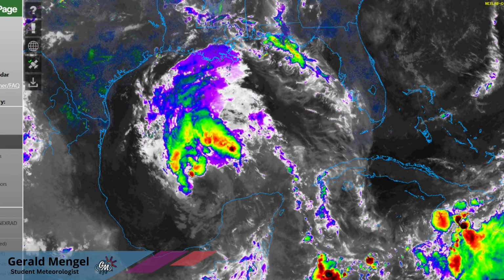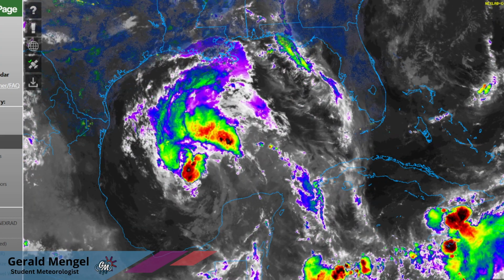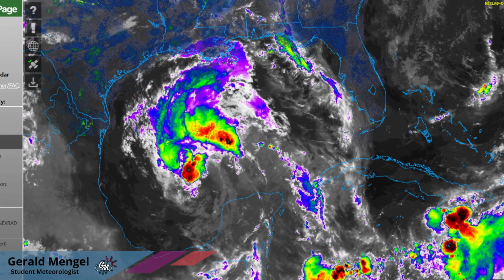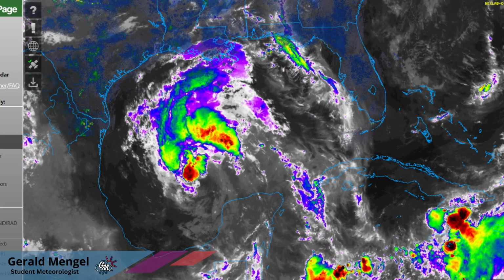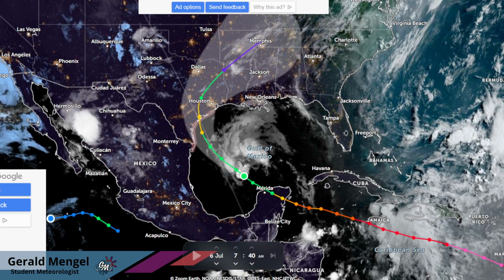And I think that's when we're going to get back up into hurricane status, likely probably category 2, maybe category 3 upon landfall early Monday morning. But there is the possibility that this dry air and shear really holds on a bit longer, and maybe Beryl only gets back up to about category 1, and we'll obviously be hoping for that.